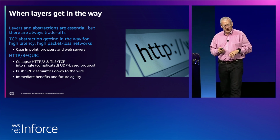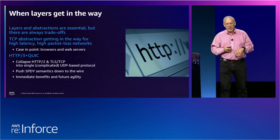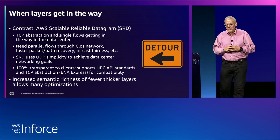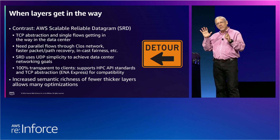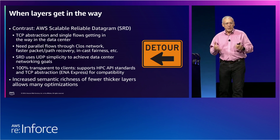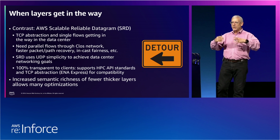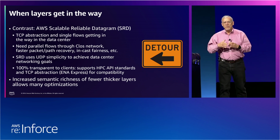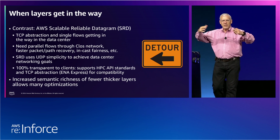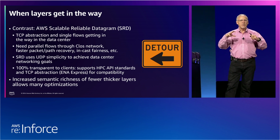If you want to dive into this particular layer getting in the way, I've got a great reference for you. And I just want to call out, because I'm interested in these concepts, so I'm going to impose this on you. There's another similar, analogous improvement that we've made in our data centers where TCP was getting in the way of very high-speed clusters, especially machine learning and HPC clusters, with similar issues to those you get on low-speed, high-latency networks. Even in a high-speed, low-latency network, we still struggle with a lot of limitations of TCP.